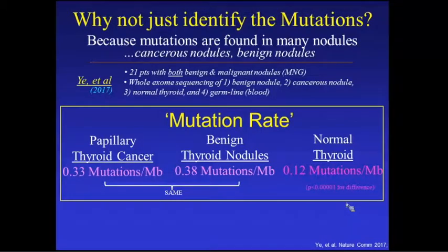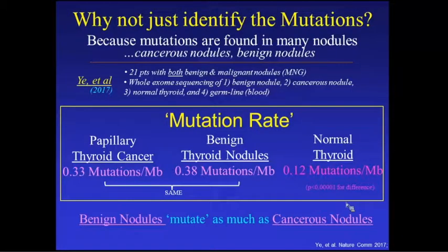This was a study of only 21 patients, but a very unique group of 21 patients because they had a multinodular goiter, they had a benign nodule that was proven benign, and they had a malignant nodule. They performed whole exome sequencing, every DNA base pair in the exome, on the benign nodule, on the malignant nodule, also a sample of the normal thyroid, and then also a sample of the germline from the blood. So it was extensive analysis in each patient. And you see the findings: the biggest first take-home point is to realize benign nodules mutate absolutely as much as cancerous nodules. So just saying something mutates, that there's a genetic DNA base change, does not necessarily mean it's cancer. That's why a benign nodule is growing.